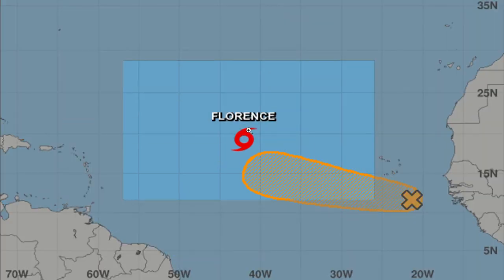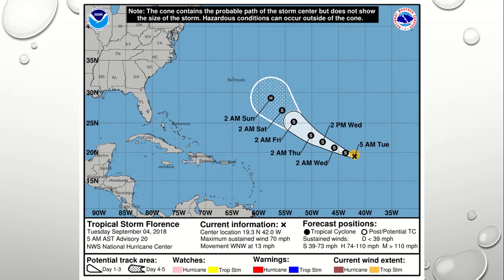But let's focus on Tropical Storm Florence right now. Florence is basically out there in the middle of the central Atlantic. Maximum sustained winds are at 70 miles an hour, just barely below a hurricane. However, despite that, it's still expected to be a tropical storm until early Sunday morning, where this is expected to become a hurricane. Now the NHC is expecting this thing to gain latitude and move to the north and more to the northwest with time.